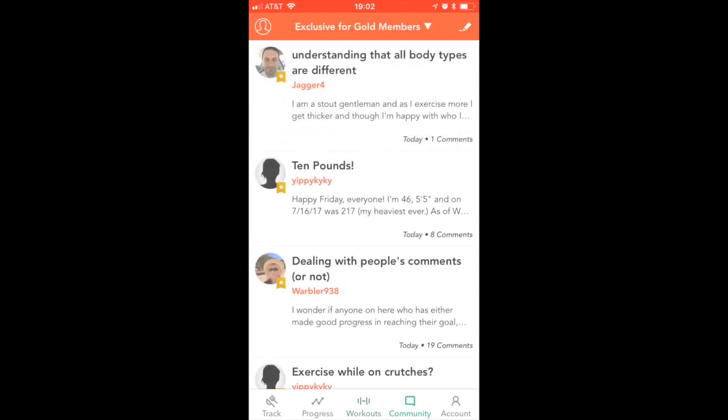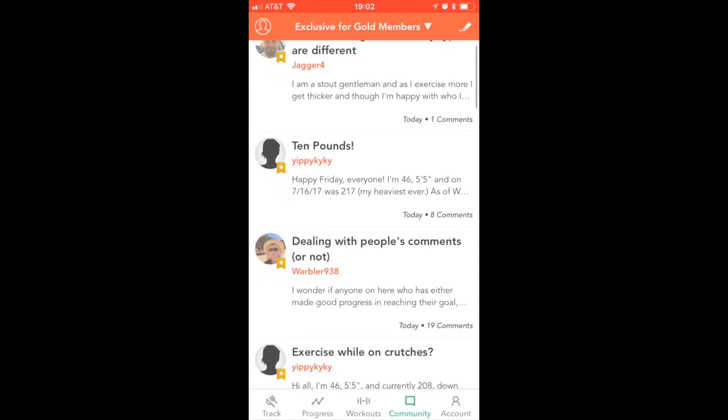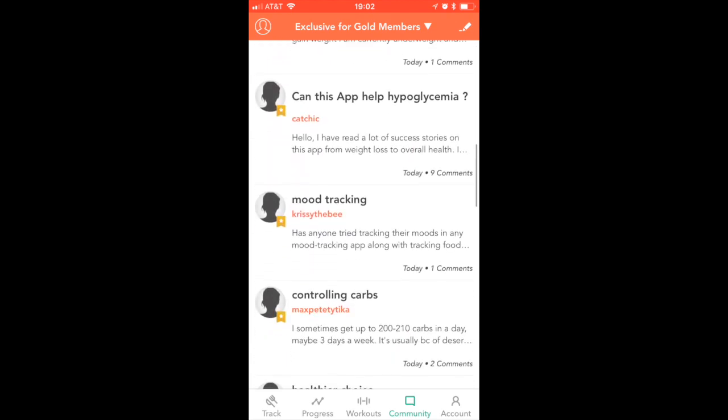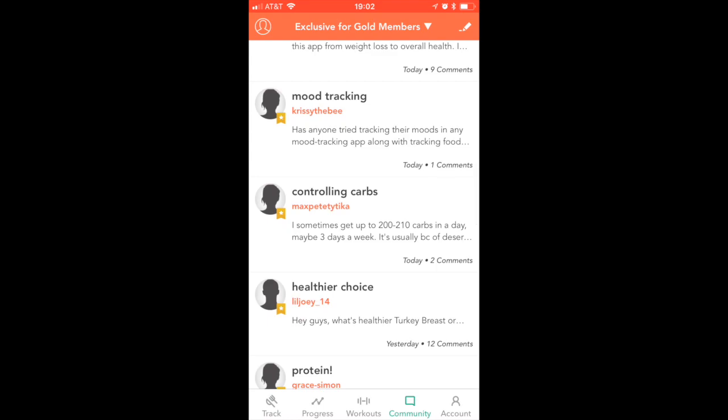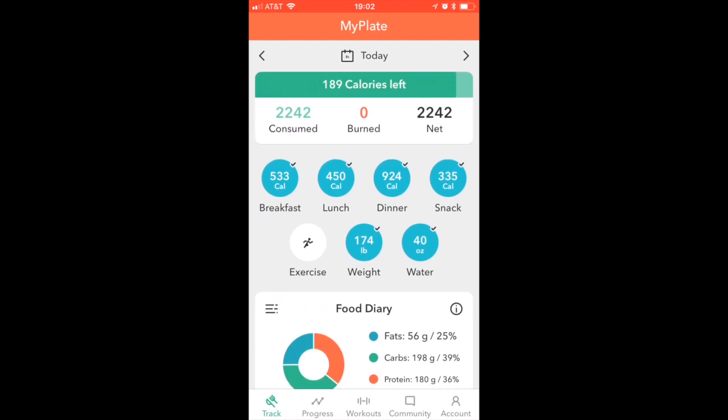Here's a community, like a texting area, with comments, where people ask questions. I don't know, it's kind of like a little community. I haven't done anything in this, but I might later. But I guess that's it. I mean, it's a great app. It's probably underrated.